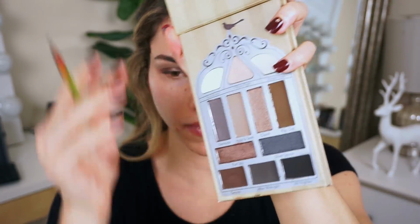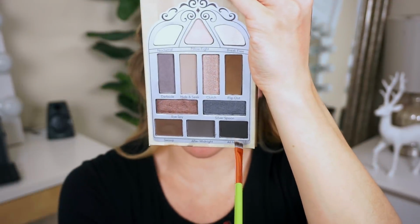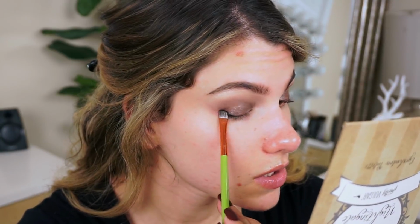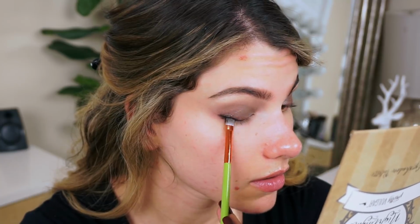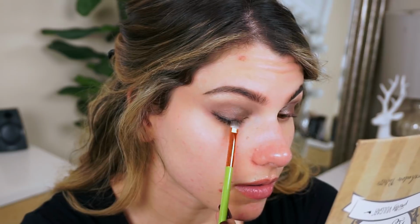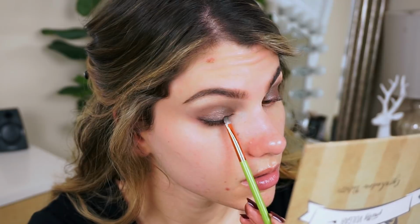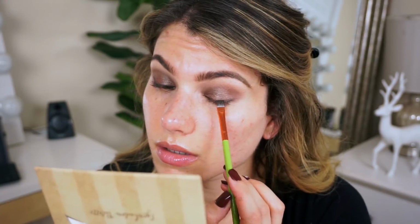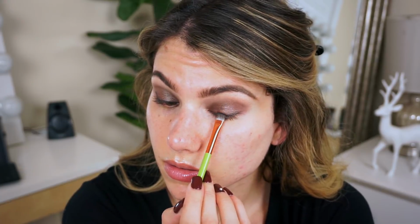Okay, I'm gonna pick up this darker black shade here now, and that is called All Nighter. I don't want it to be too defined. I'm just gonna kind of press it on but smudge it out a little bit at the same time, all the way to that inner corner. Not any fallout really on my face either.